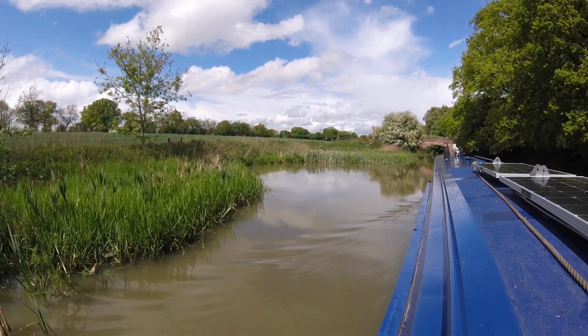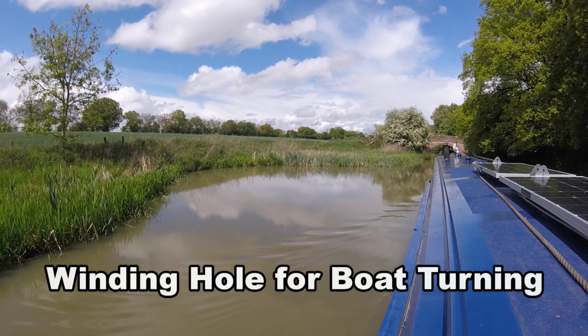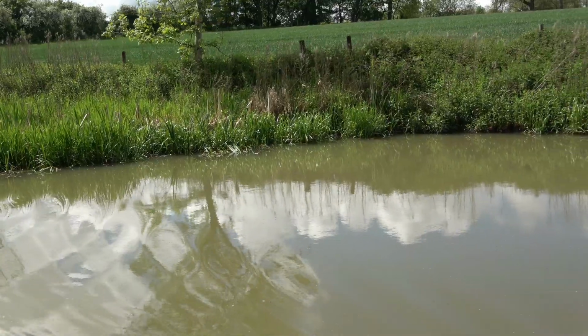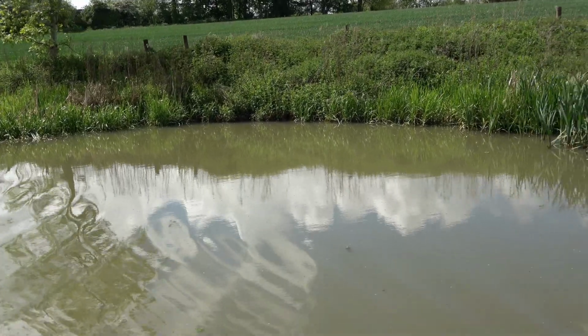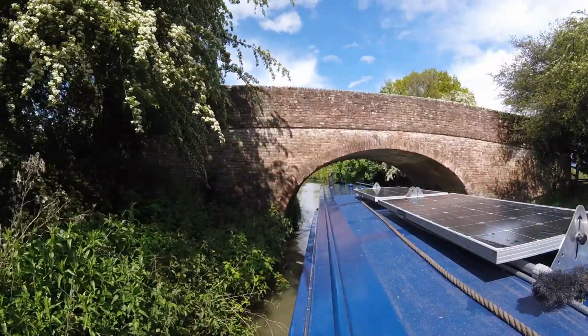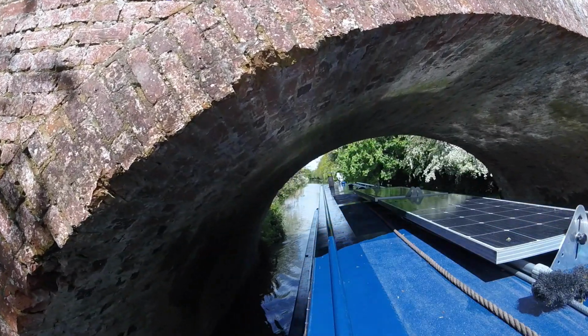Just passing a winding hole on the left. Quite a nice wide winding hole. Some of the winding holes come to a point, whereas this one is much rounder. A good winding hole, this. So I can show you. I'm just going under Bridge 7 now. There's often boats moored up between Bridges 7 and 8. But not a one today.